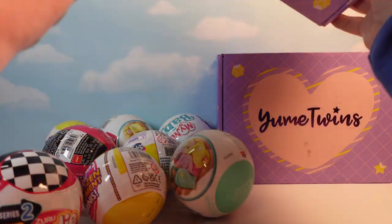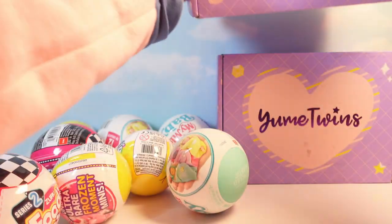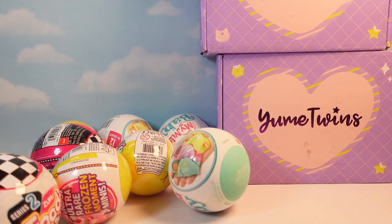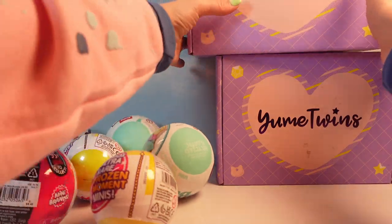Okay, and then I have two Yumi Twins boxes, one from November and one from December. They came within a week of each other, and both of them in December. So we have lots to open. So let's go ahead and get started. Let's start with the boxes.